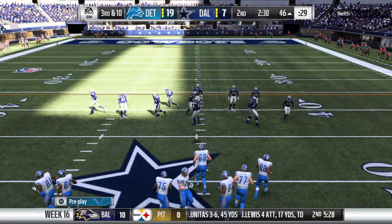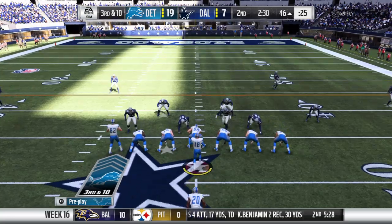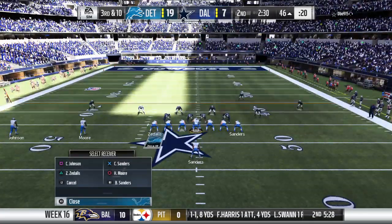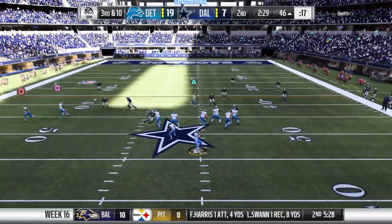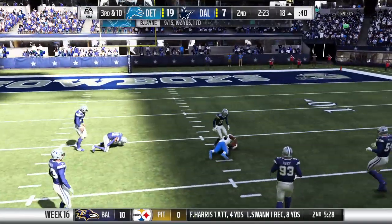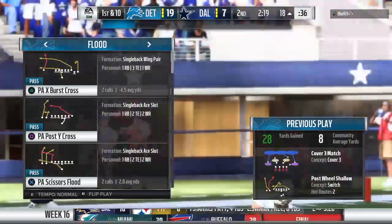The Lions on 3rd down. Just 1 for 3 thus far. This is 3rd and 10. Here we go now. Green 39. Back to throw. This is Johnson. He's got it. A big 3rd down conversion with a gain of 28.